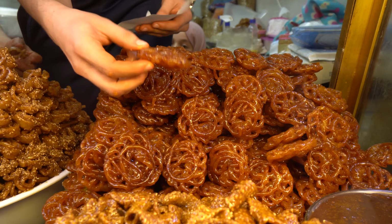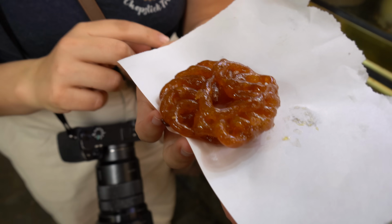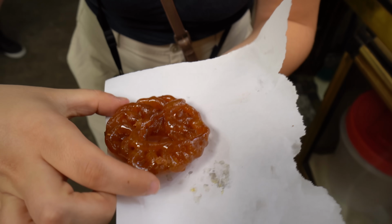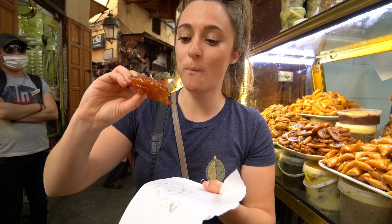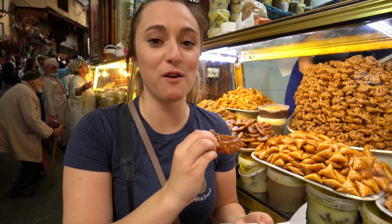That was good. Shukran. This is Chebakia, and this is a treat from Fez, but it's also similar to jalebi. Similar concept. Let's give this one a try. Oh wow, that is sticky. Oh yeah, this is a sweet lover's paradise.